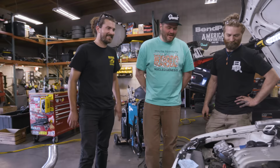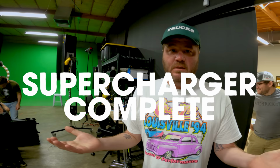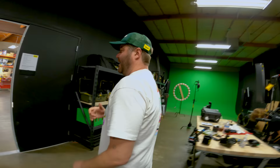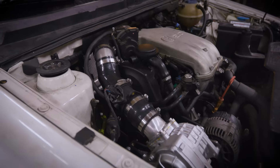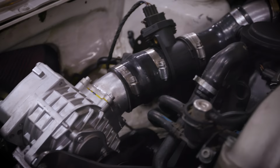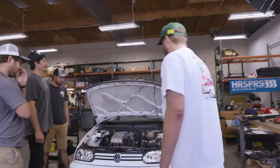I love this car. This is my favorite car in the fleet. Well, hopefully I don't kill it. So I've been told that the Grindhard guys have the supercharger complete and in the car. I have definitely not heard it, but apparently it starts and it runs, and I'm super excited. Looks nice. The moment we've all been waiting for. Let's see how it sounds, and then how it drives. All right, everybody ready? Looking at it, I think we've gained 15 horsepower.